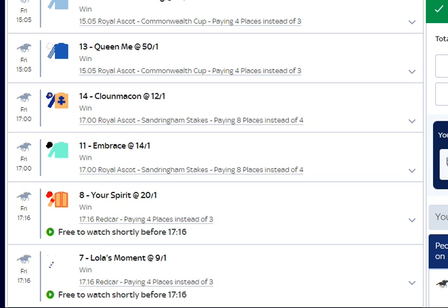Right, let me just tell you about one of these horses. Your Spirit is becoming well handicapped and dangerous. The selection that's most interesting is Lola's Moment at 9 to 1. This horse pressed the lead and led 2 furlong out, but then weakened very quickly close home and lost a couple of places. This horse, Lola's Moment, chased a horse at Wetherby that I tipped, and I thought that horse would tear off in front and hold on.